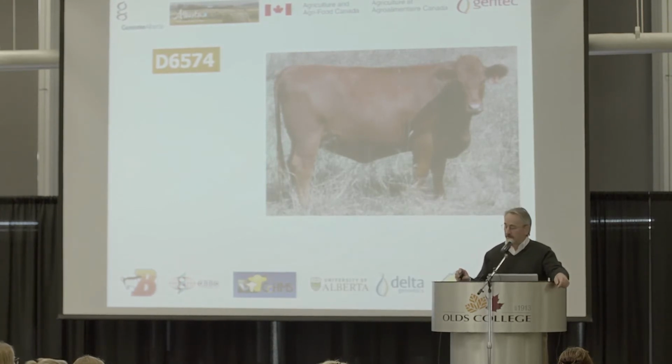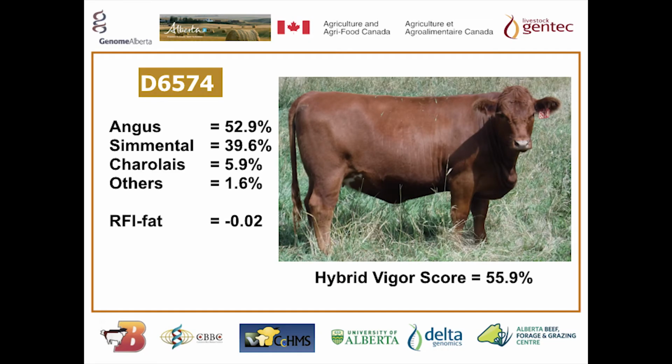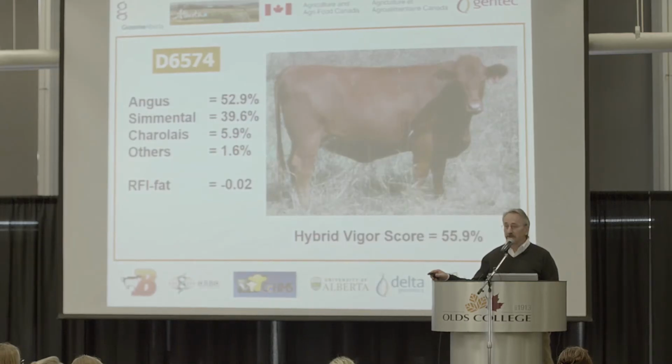But in any event, here's the genomic breed composition on that animal. It's 53% Angus, Red Angus, and it's about 40% Simmental. So that totally changes what I'm going to do in terms of breeding. Totally. If I thought that was all Angus, I would have just said, I'm going to pick a Simmental, as an example. I'm not in favor of any one breed over another, but in this case, that's what I'd do. You notice its hybrid vigor score, which is related to heterozygosity, it's 55, 56%, pretty good.